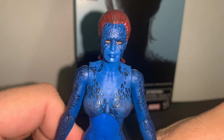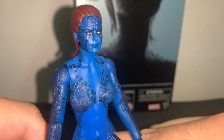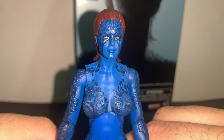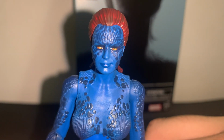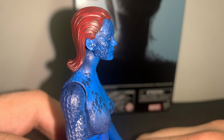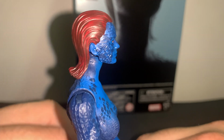This is how she looks. Really love the head sculpt on this one. As you guys can tell, that definitely looks like the original Mystique that comes in the movie. Really like this head sculpt. Love the eyes, man. She's just a freaky character if you ask me. Always loved her look. Just a real unique design. And then here's the hair, which I think they really nailed on this figure.